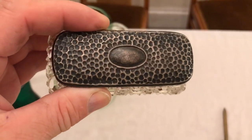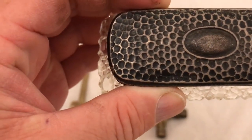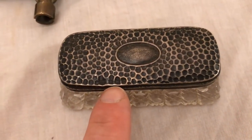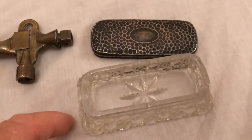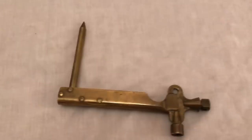Hobnail cut, solid silver top. Let me see, where's the stamp? There, right there's the stamp. So your nice little silver cut glass box.